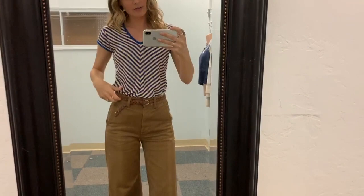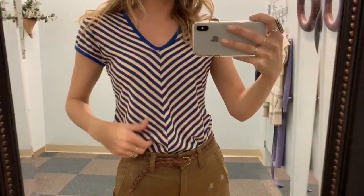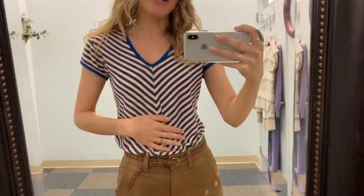Huge. Alright, so this is a super, super soft little vintage t-shirt. $8. I feel like the prices here are kind of ridiculous, but it is in good condition and really soft, so I might get it.